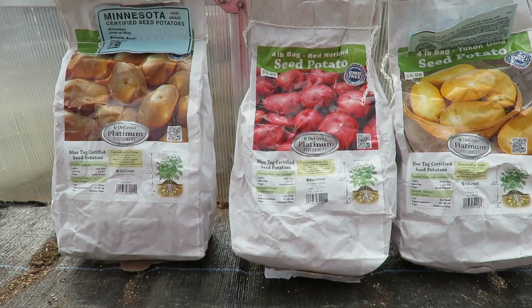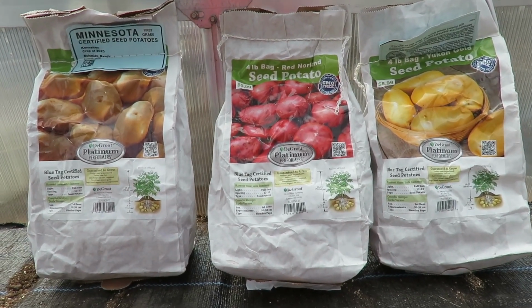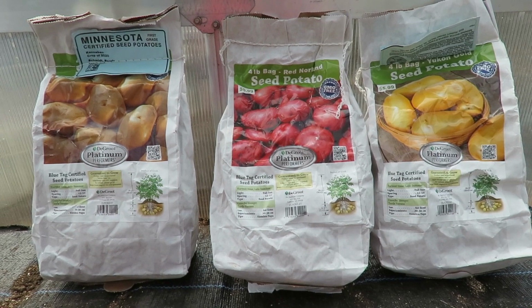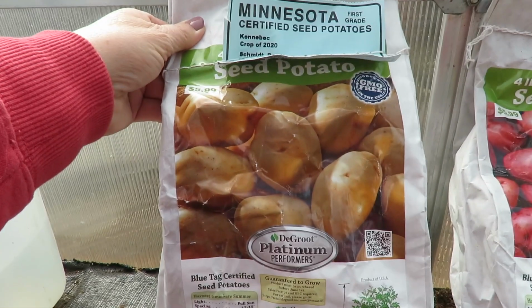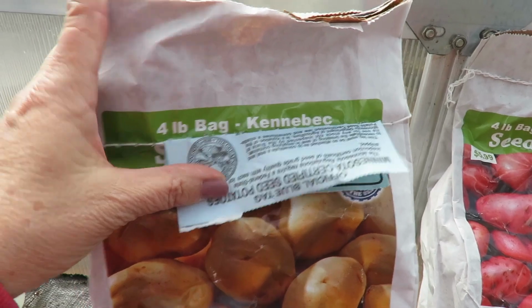I wanted to do a short video on the potatoes that I'm growing this year, where I get them and how I prep them. This year I've decided to grow 3 varieties. I am growing a Kennebec potato. That's these. You can't see it out there. Kennebec.